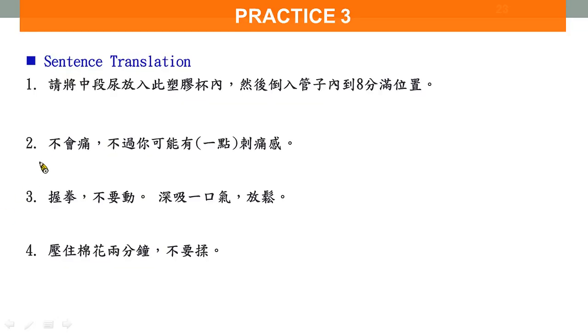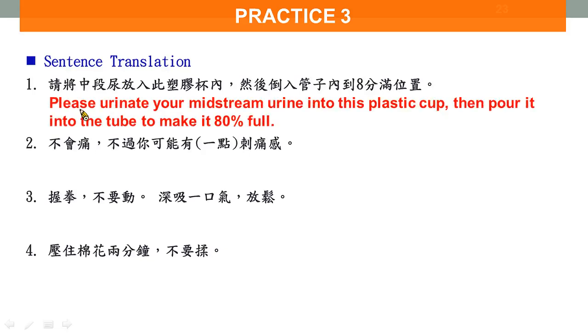Practice 3. Sentence translation. Please spend a few minutes completing the exercise on your own. Sentence 1. Please urinate your midstream urine into this plastic cup and pour it into the tube to make it 80% full. Number 2. It won't hurt, but you may feel a prick or a stick.